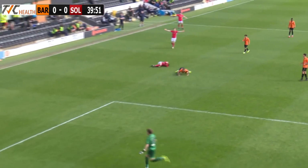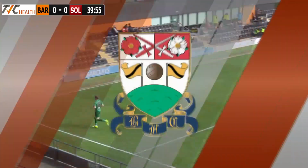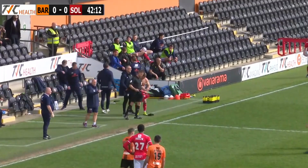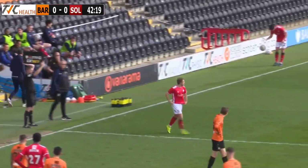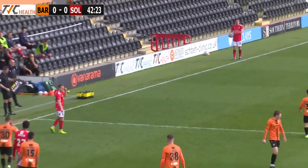Solihull man just jumping the fences. We take another angle of it. He just goes down. I wonder if there's a little bit of a coming together between Vaughan. No malice intent. Three enforced changes so far in this first half, one for each team and one for the refereeing team. And it's going to be Jamie Ward coming on in place of Ryan Barnet.